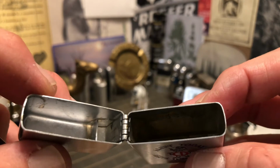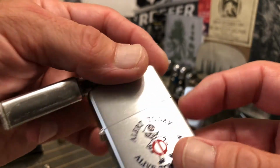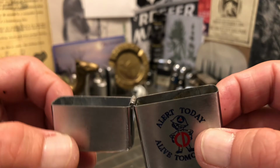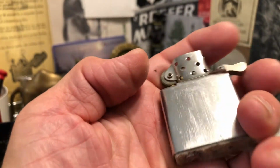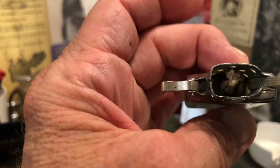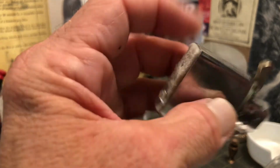You can see how the hinge is nice and sturdy and doesn't have a whole lot of movement. The insert, well, it is not marked. Doesn't appear at all. Has the puzzle type seam in the back. The original wadding and wick.